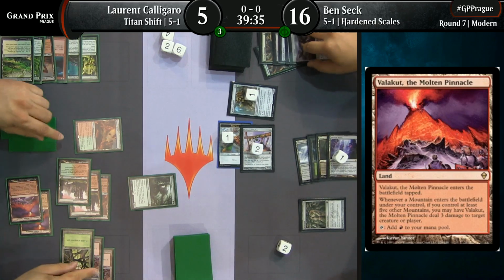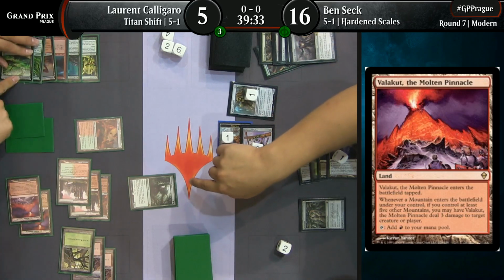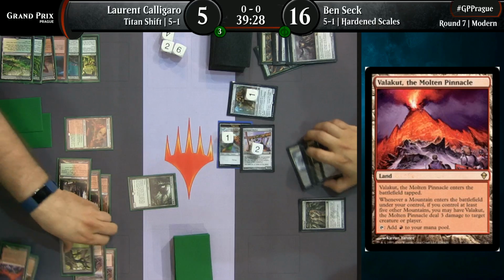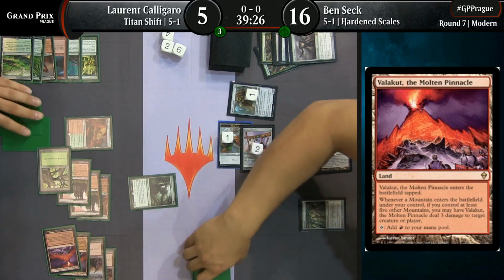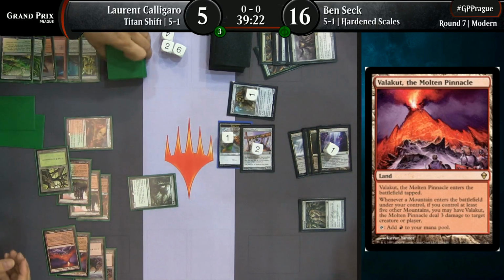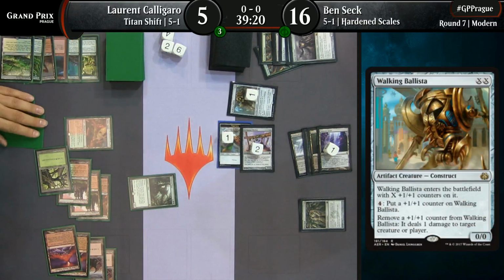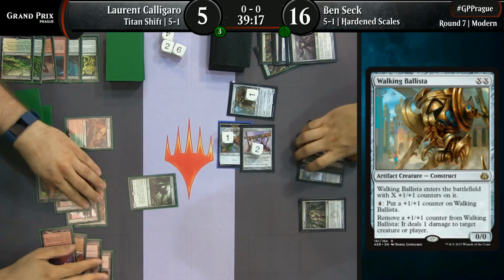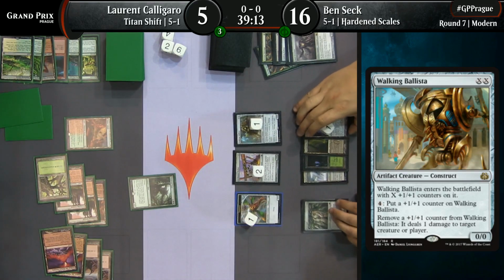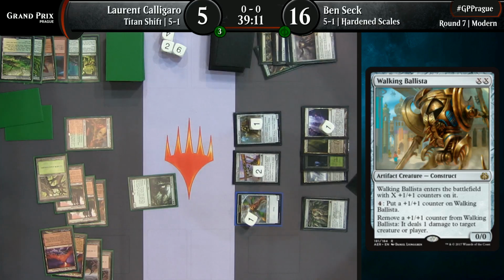So now, on Ben's turn, he can pump the Ballista, attack with everything, Laurent can block one of the creatures, but then the Ballista still pings you down. Actually, I do think no matter how Laurent targeted with the Primeval Titan, there was no way to prevent Ben from winning on the next attack. I think Ben has this one locked up. Deceptively powerful tiny artifact creatures here getting the job done.